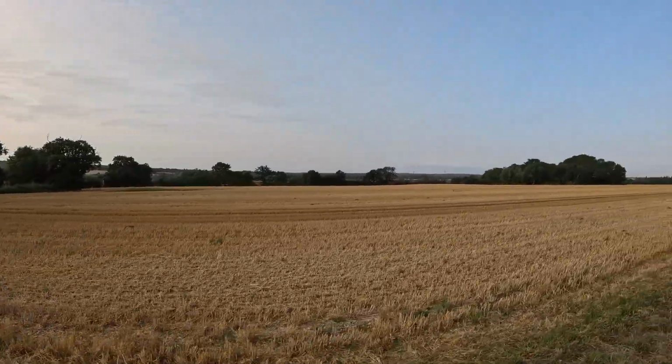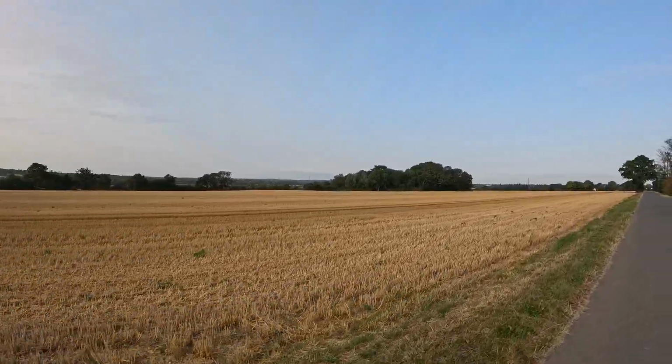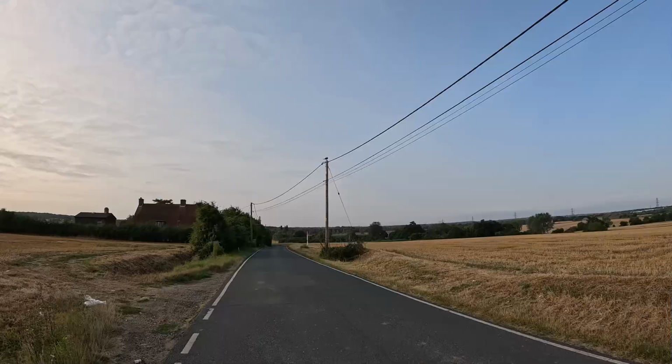It's lovely this time of year. Golden fields just been cut, green trees. Gotta make the most of it.